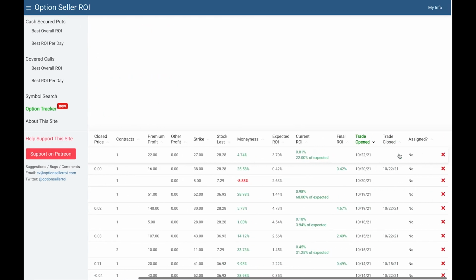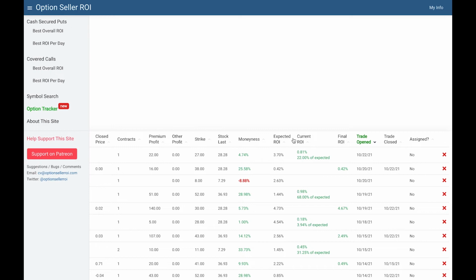So you can scroll over here and you can see more columns. So expected ROI, current ROI, the final ROI, when you open the trade, when you close the trade, and whether or not it was assigned.